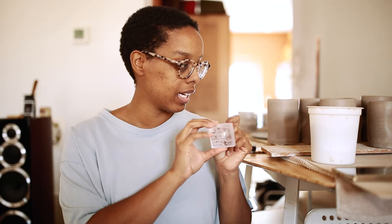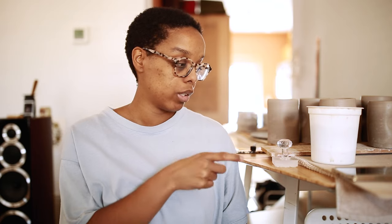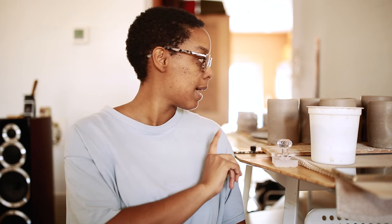Tomorrow's gonna be trimming day. I also just got in my stamp that I had made. I got it off of Etsy, and so far I'm pleased. I haven't actually used it yet, but I'm so excited with the size of it because I think it will be perfect for the bottoms of my cups, which is awesome. And I think I might get a smaller one too for the tinier things that I make, like my ornaments and magnets and stuff like that. So that's very exciting, and it came in at just the right time.